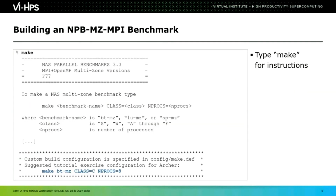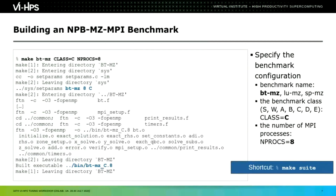As I said, make suite or make BT-MZ CLASS=C NPROCS=8 is the configuration that we're going to choose to use. When we run that make command, it will go through the source files and compile them with this Fortran compiler. It's using O3 optimization here, and I should also point out the OpenMP flag for the GCC compilers, -fopenmp.